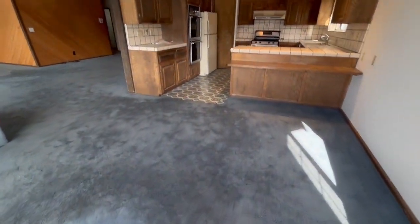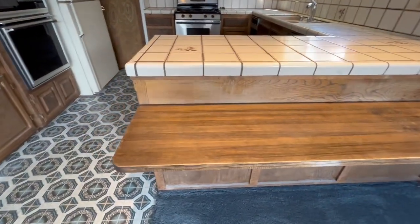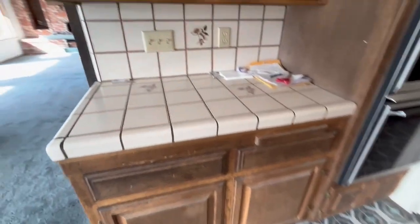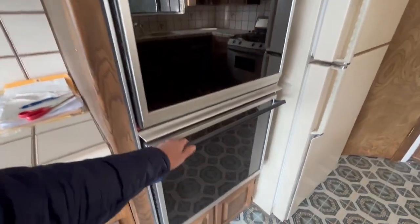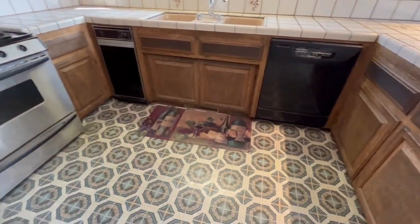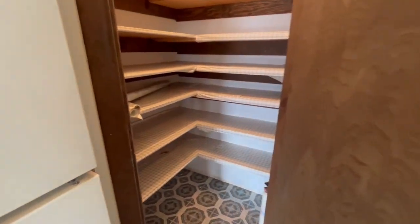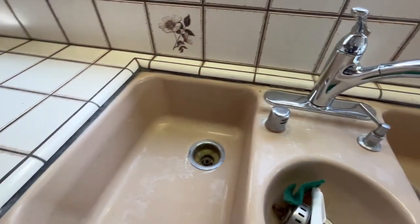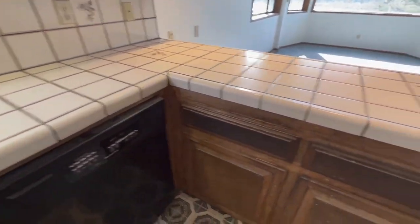So then back through the dining room, you've got kind of like a little eat at countertop right here. The kitchen could, I mean, you might love it the way that it is, but could use a little remodel, obviously. You've got some older tile. Cabinets could easily be refinished. Got the double oven, but, you know, it's probably from the age of the home. Older appliances. But you have a nice pantry here, too. Really interesting sink right here. That's the garbage disposal. And then you've got this, I think it's more of like a vinyl floor too.